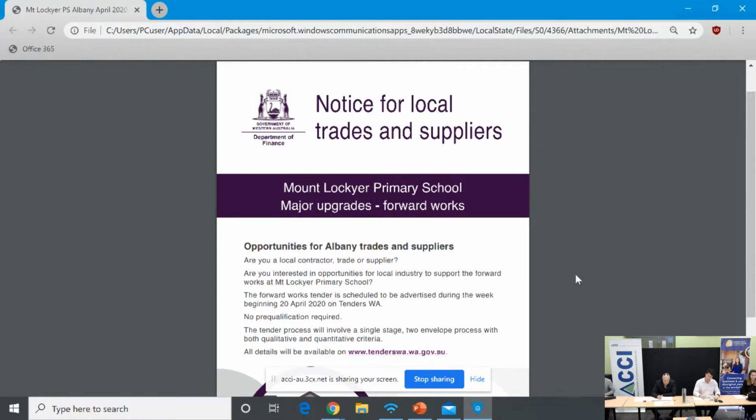This particular tender is a single stage two envelope process. What this means is that we require the respondents to address both qualitative and quantitative criteria. Price preference is also applicable under the buy local policy. So contractors within the specified distance, that is 200 kilometres of the site, are eligible to claim regional business preferences, and contractors can also claim regional content preferences as well.